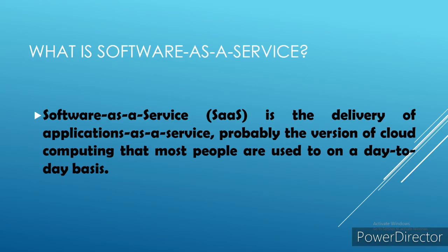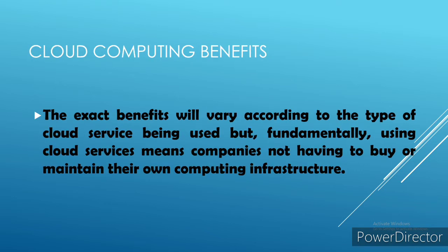Software as a service is the delivery of applications as a service, probably the version of cloud computing that most people are used to on a day-to-day basis. Cloud computing benefits. The exact benefits will vary according to the type of cloud service being used, but fundamentally, using cloud services means companies don't have to buy or maintain their own computing infrastructure.